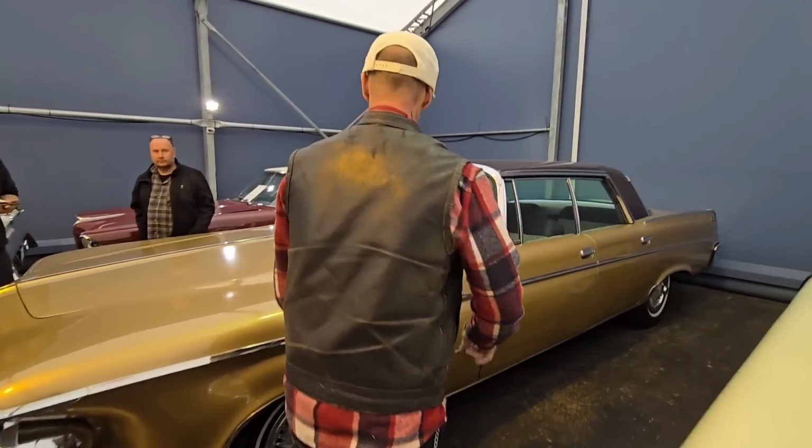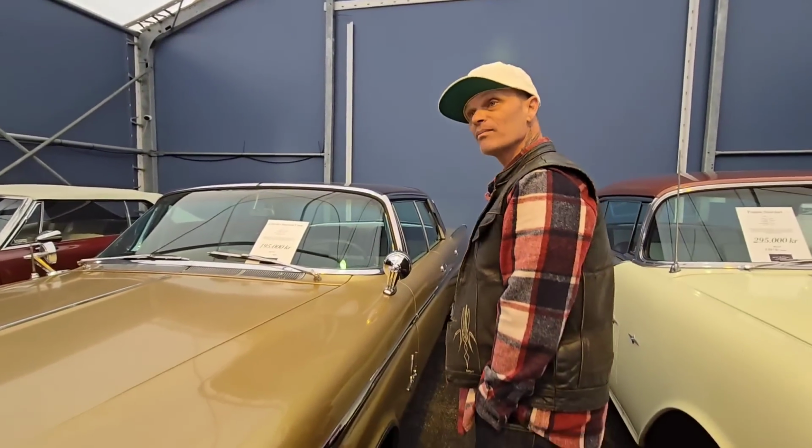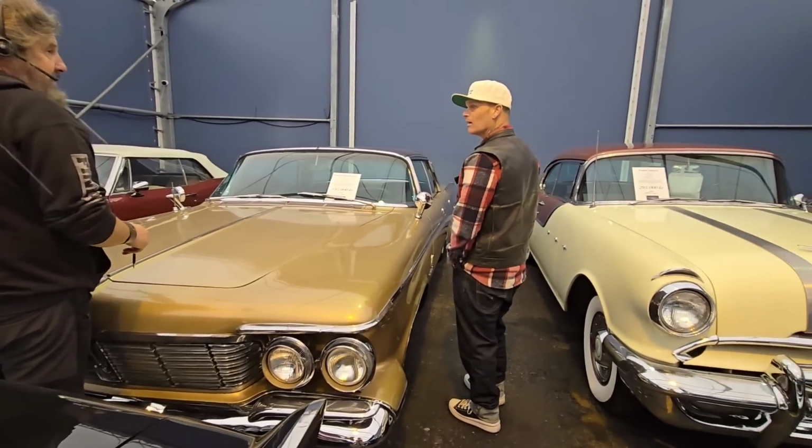He seems to like Chrysler. Okay, so this is the price right there? That is in kronor, Sweden. Okay. Swedish price, about $16,000. Maximum $17,000. Not bad. It's okay.